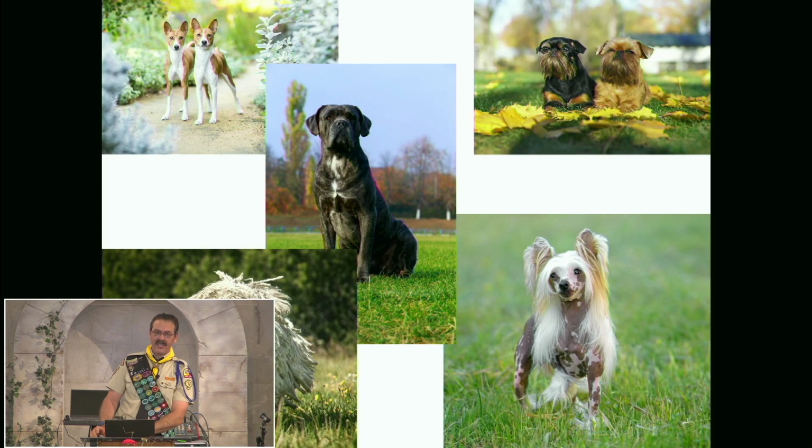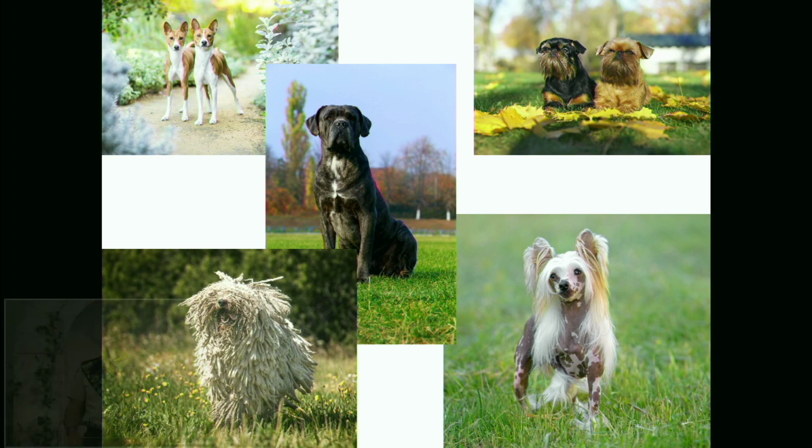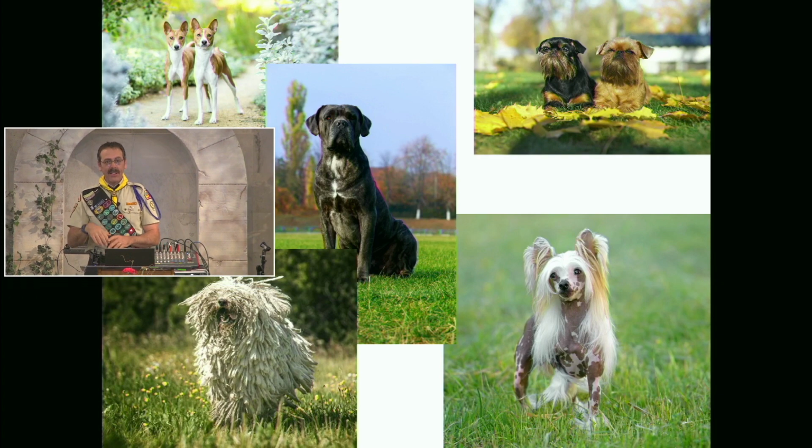Okay, looking at dogs. So top left hand, that is the Basenji. They don't bark. Somehow they bred the bark right out of the dog. I'm like, that's cool. And then the very active mop is a Komondor. Then top right is a Brussels Griffon. And then the bottom left, they bred the hair off the dog. It is a Chinese Crested. And then the big guy in the middle is a Cane Corso.